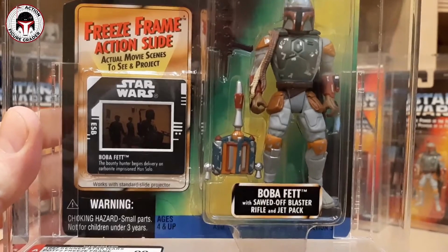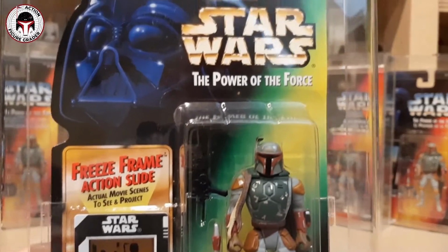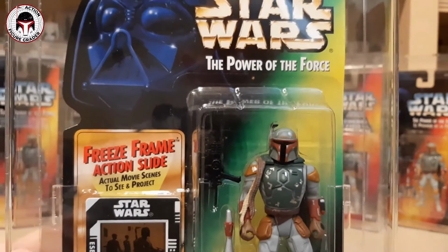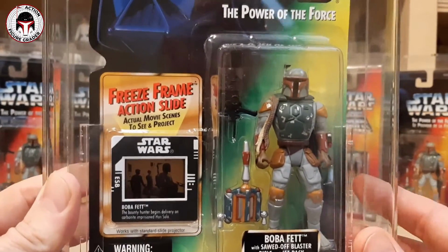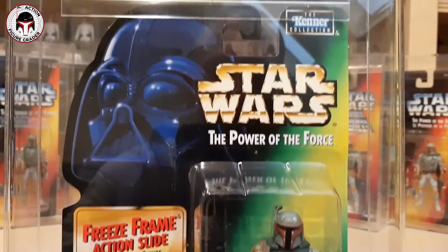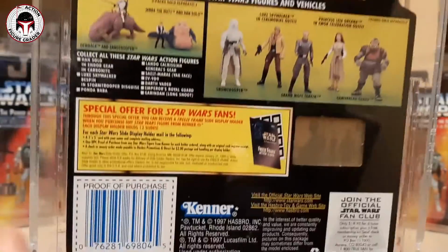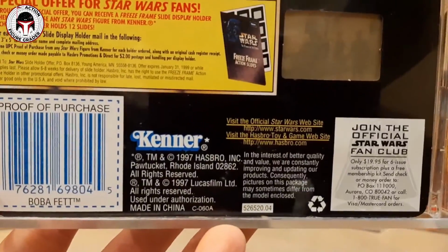I took a break from Power of the Force 2 figures for a little while, but I go in waves, and so that is one I definitely would like to get. I'd like to get that trilingual version of this same card, but a really nice example. And here you go. Here is the back of it.